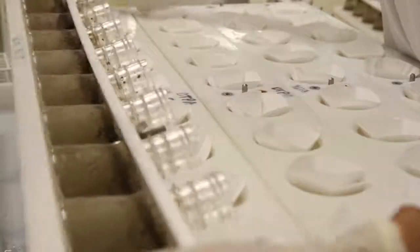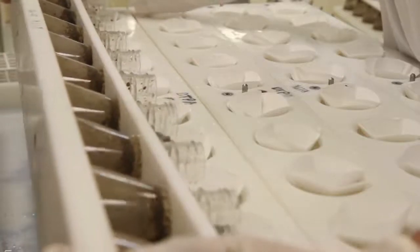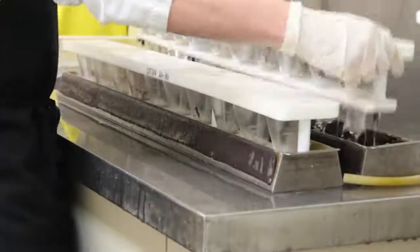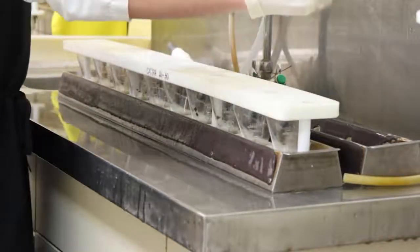After shaking, the samples are filtered through paper filters into a test tube to be used later in sample analysis. The extraction equipment is washed between extractions using high purity water.